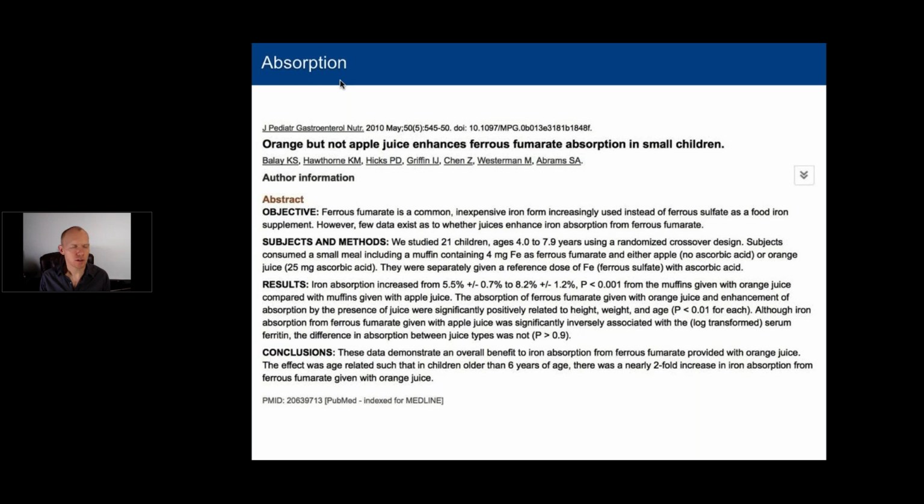There are different types of iron supplements available on the market, but in general, because of the vitamin C in orange juice, even though it has some phenolic compounds in it, overall the vitamin C and whatever is in the orange juice appears to have a beneficial effect on increasing the absorption of iron. However, when you look at apple juice, which also has vitamin C, it doesn't seem to help.